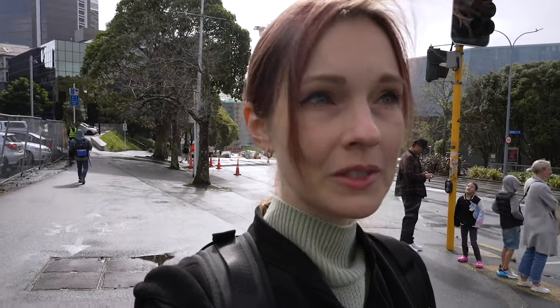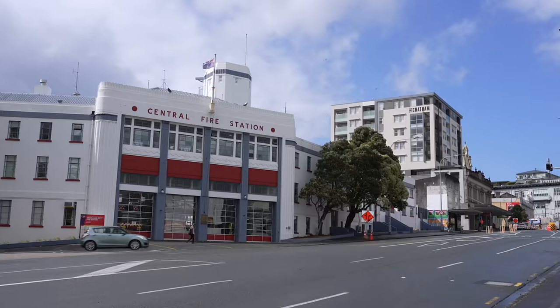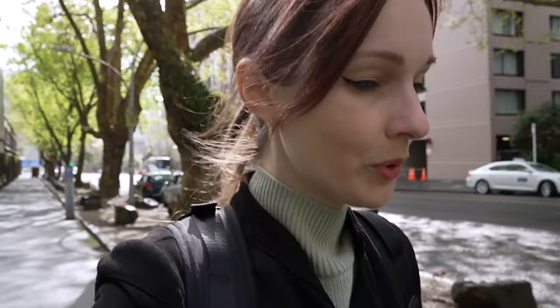I'm on my way to the Nelson Street cycleway, which is also said to be a good spot for photos. It is a cycleway, but it's pink. It's a little bit hard to get there. I woke up today and it was pure sunshine. Once I decided to go out, rain. And not just a little bit of rain, it's pouring rain.